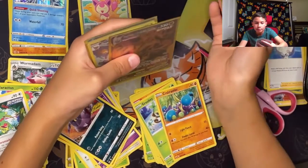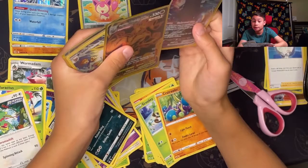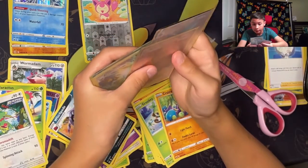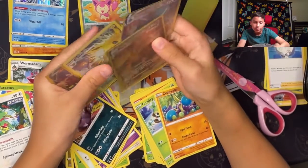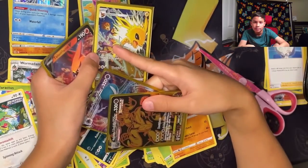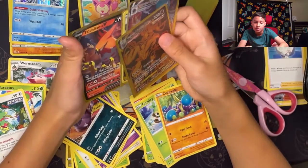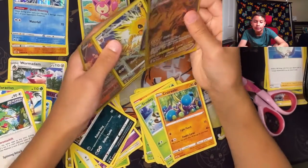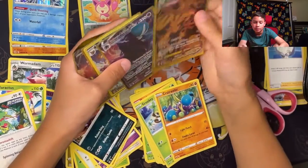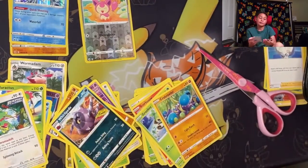So, we got a replace card. One really looking cool card. Like, oh my god. A full art Jolteon. From this dude, forgot his name. And then, Talonflame V, my least favorite card. Yeah, and then this is my first favorite card out of all of them. Wow, so, we got a lot of stuff.